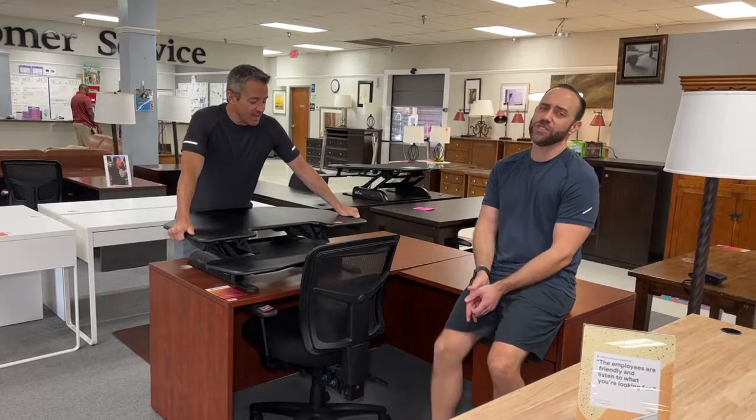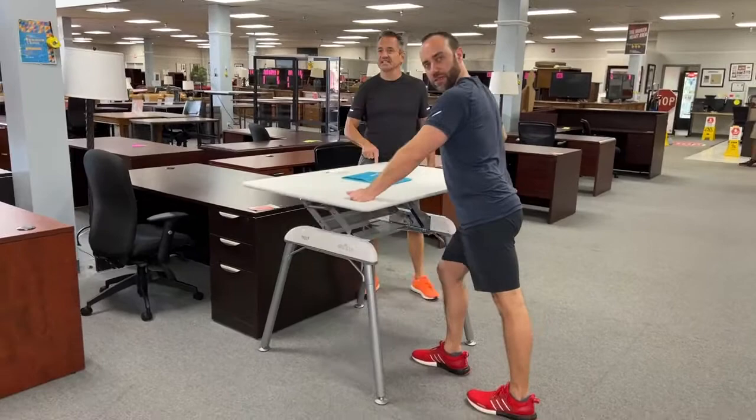These are $149. They're very good. They're very uppity and downity. What is amazing about the Vari brand is they just build some really good, great quality stuff. This is $149.99. It's called a desk riser. And if you don't have a desk and you just need to be rising up, you can do the whole thing. This thing is a complete badass desk, okay?